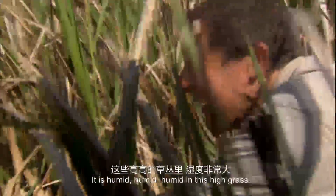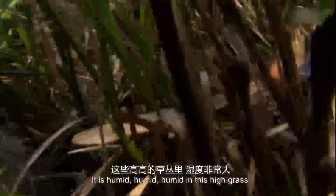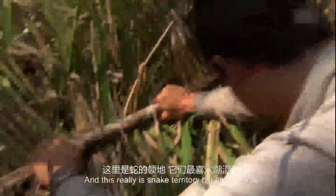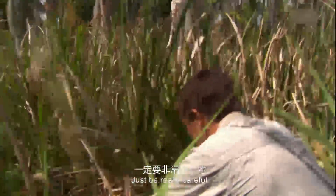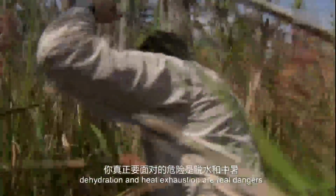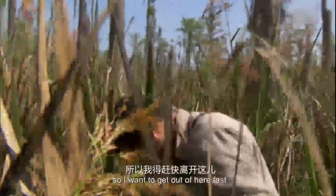It is humid, humid, humid in this high grass. And this really is snake territory, big time in here. I keep seeing flashes of things as well. Just be really careful. With the temperature up to 10 degrees hotter in here, dehydration and heat exhaustion are real dangers. So I want to get out of here fast.